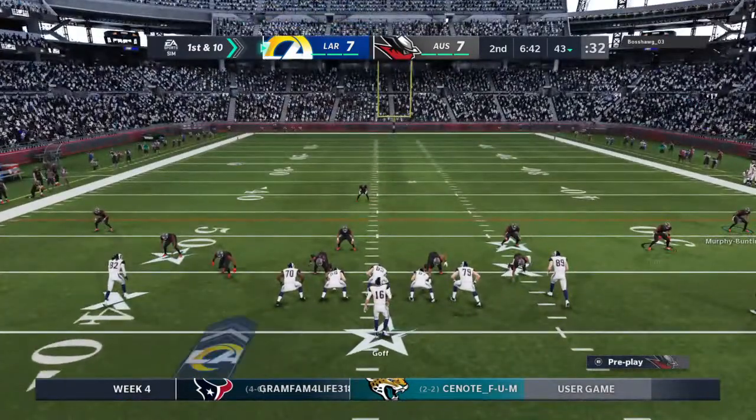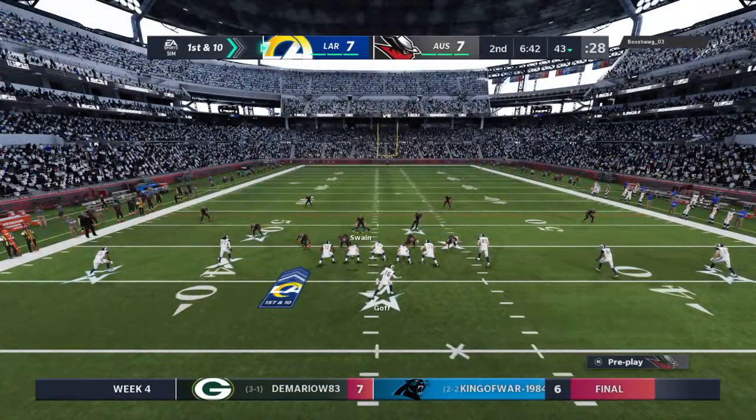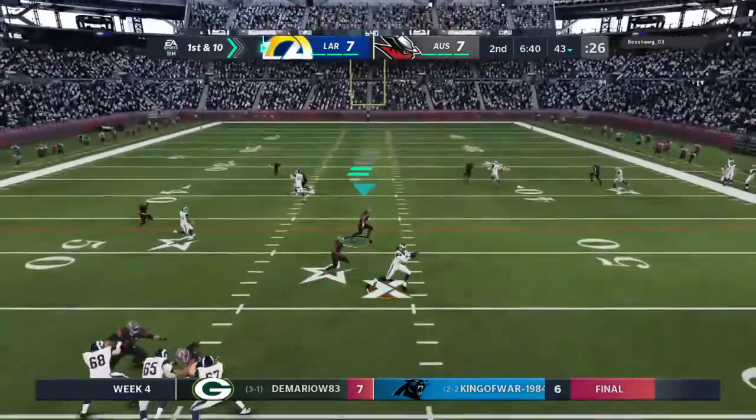Set to begin their next drive, the Rams offense at the line. And a fumble last time. Ball security. Talk about it all the time in the National Football League. They've got to be better at it on this drive.